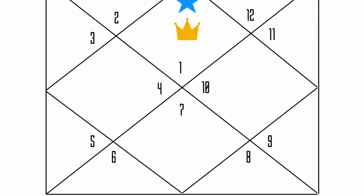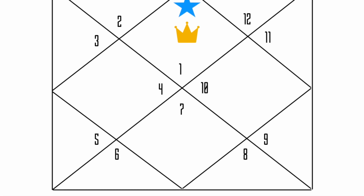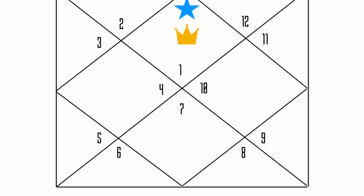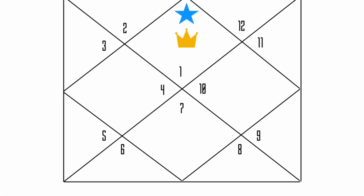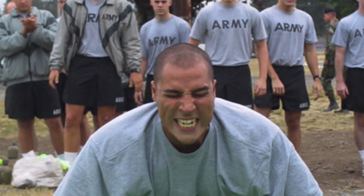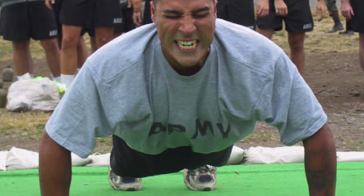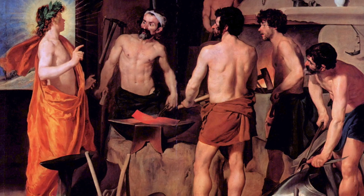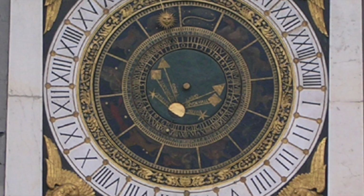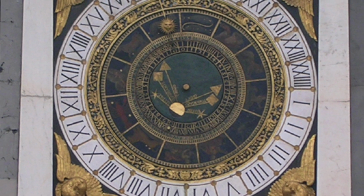Both the blue star and the golden crown represent the first house for all the ascendants. So the rising sign is most auspicious and most important. For the Aries ascendant, Mars becomes a significant planet. It is the chart ruler. Despite Mars ruling a difficult house, the 8th house, it is an auspicious influence over this chart. Wherever Mars is placed in the horoscope will show a deep karma and major desires of the soul.